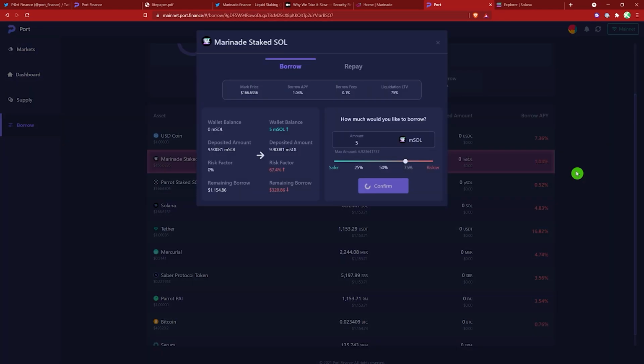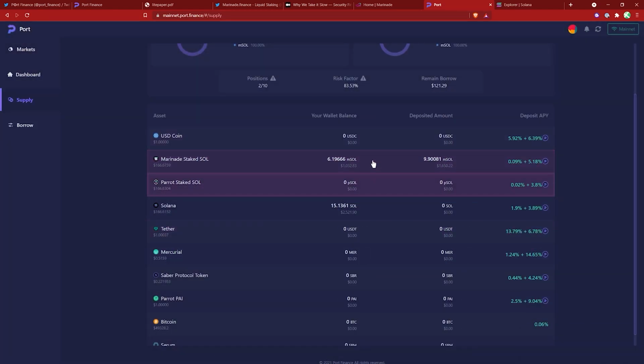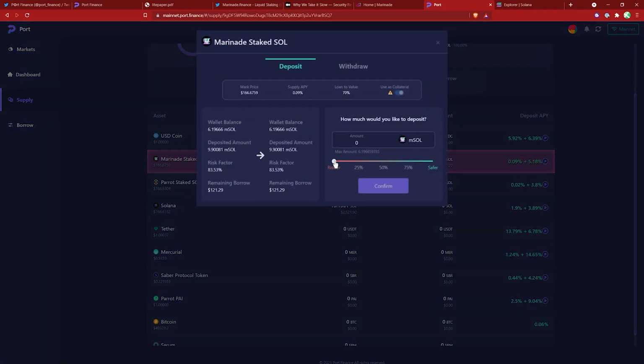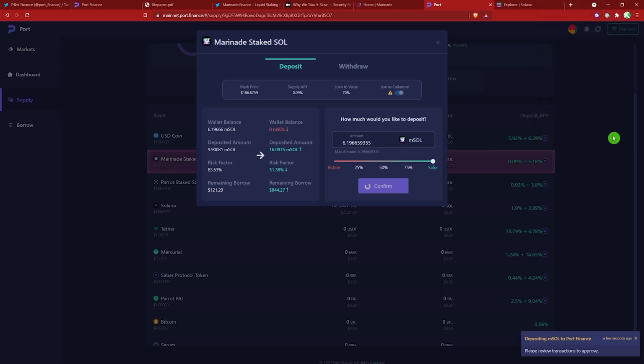If you put in mSOL, borrow mSOL, deposit mSOL, and so on, then there is really no liquidation risk, because the price is going to fluctuate exactly the same. All right, as you can see, we've got some more here. We could just go and deposit this all, and this improves our collateral ratio.